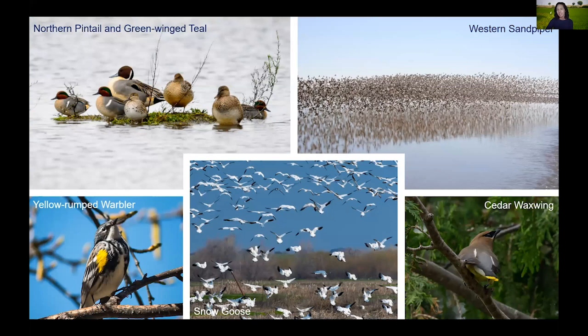Winter is a particularly exciting time for birds in the Delta. We get millions of ducks, geese, and shorebirds, and hawks and songbirds. They breed up in Alaska, Canada, up in the Arctic, and then they'll fly south to the Delta during the winter. Up here, we have northern pintail and green-winged teal, snow geese here in the middle, and huge flocks of shorebirds like these western sandpipers. They come to the Delta and they eat bugs, leftover grains from the harvested farm fields like rice and corn, and some plants as well.